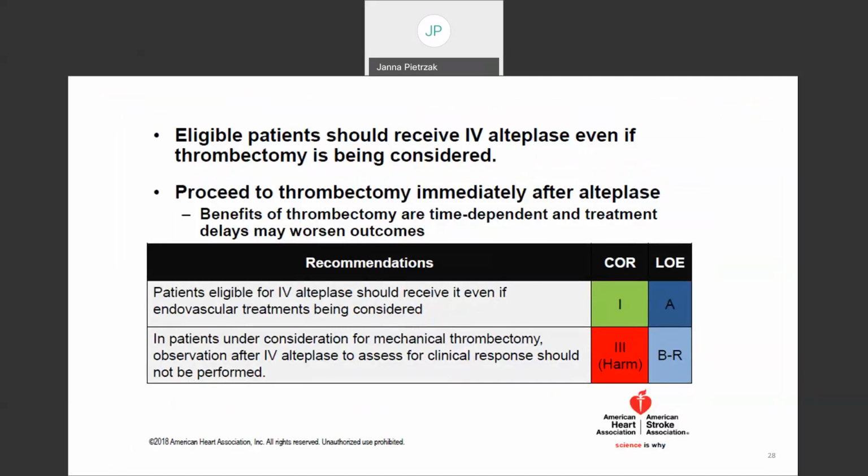Certainly, it is very clear at this point, based on all the clinical trials that were published since 2014, about 6 or 7 randomized trials, that the combination treatment of Alteplase followed by endovascular mechanical thrombectomy, if such is indicated, is the recommended pathway for these patients. You should not be refusing or denying someone IV Alteplase, even if they have a large vessel occlusion and you think this patient benefits from thrombectomy.